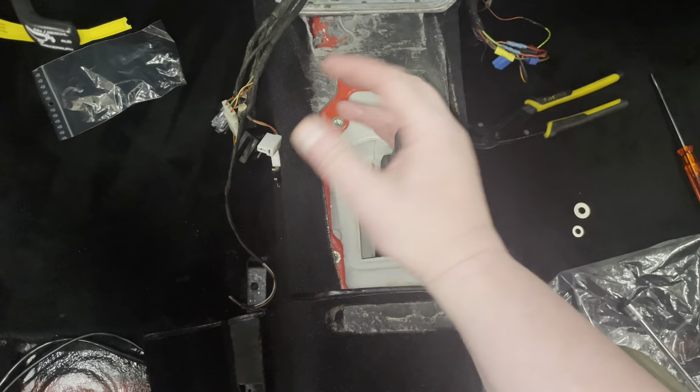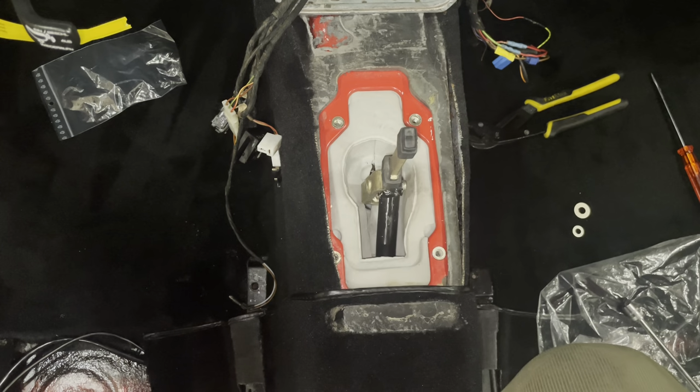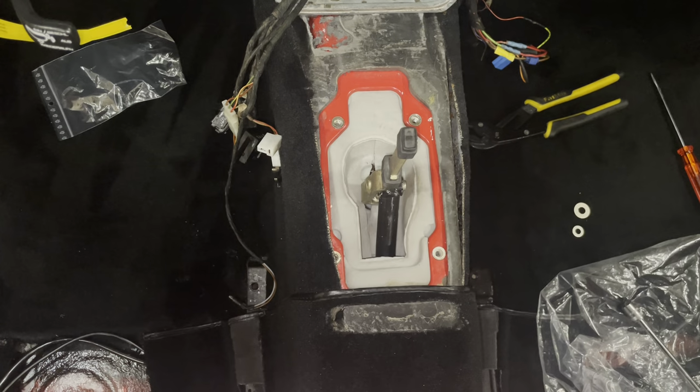All right, we might need some more adjustment on this, but for now, this is in, so let's bring in the center console.